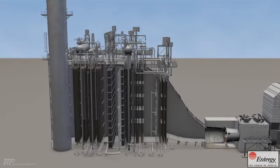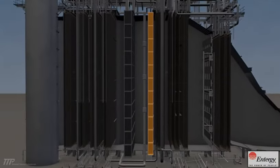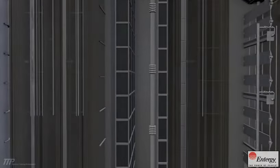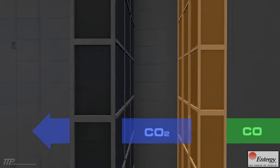While passing through the HRSG, exhaust gases also interact with an oxidation catalyst section, as well as a selective catalytic reduction, or SCR, section. These sections are installed for air pollution control. The oxidation catalyst section converts carbon monoxide, or CO, to carbon dioxide, which is also known as CO2.